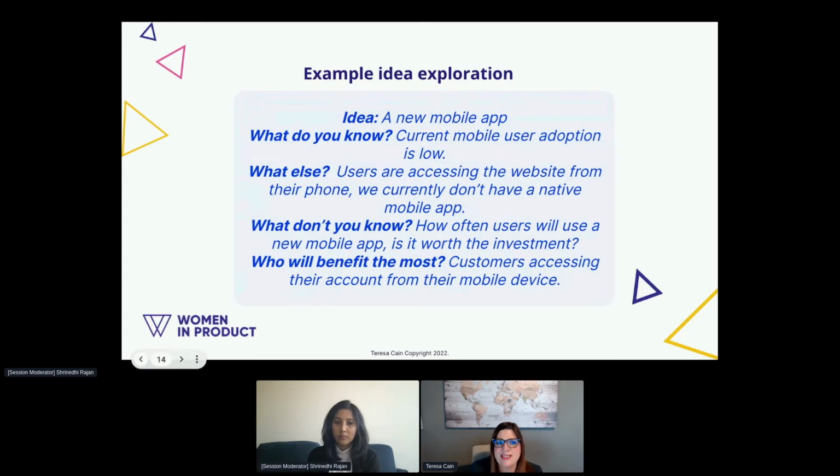So this is just an example of idea exploration, and just trying to resonate with the group, seeing a few profiles from different companies coming in. So let's say you have an idea for a new mobile app, and you're really just exploring, well, what do you know? You know that mobile user adoption is low. Maybe you have Google Analytics, Amplitude, any types of metrics that are being measured of where people are clicking, what they're using. Maybe you understand that users are accessing the website from their phone, but you don't have a native mobile app. Maybe you have a responsive website and they can't really see everything that they get on the website on their phone, but they're certainly still using their phone because they're tied to it for their role.